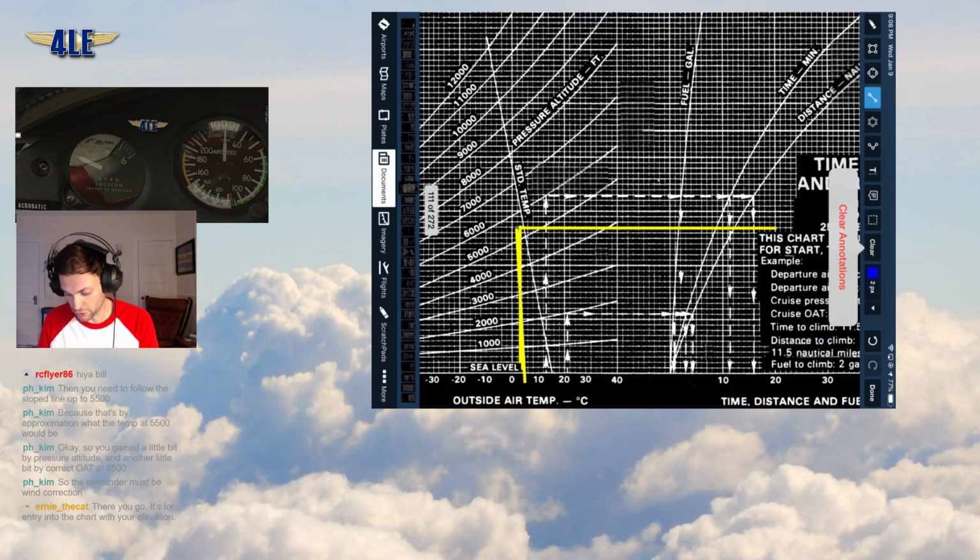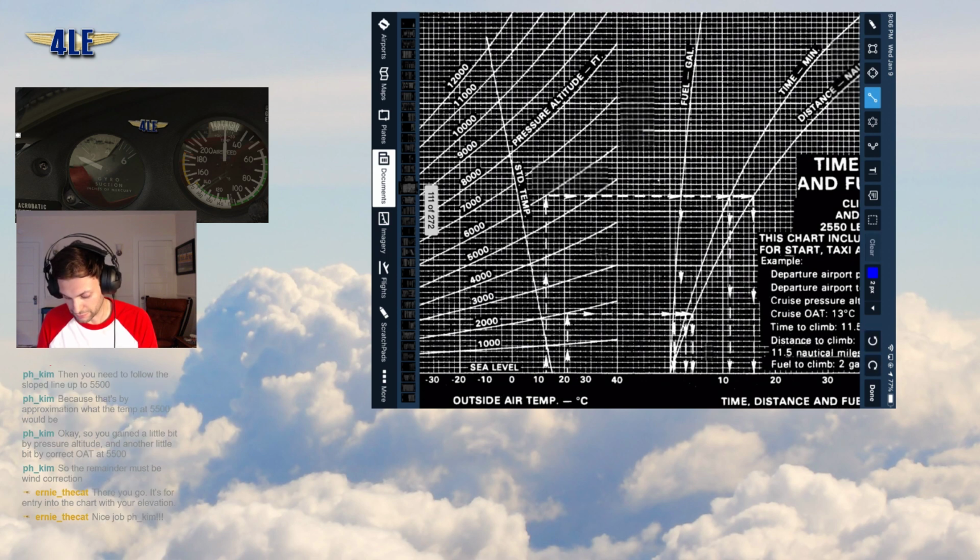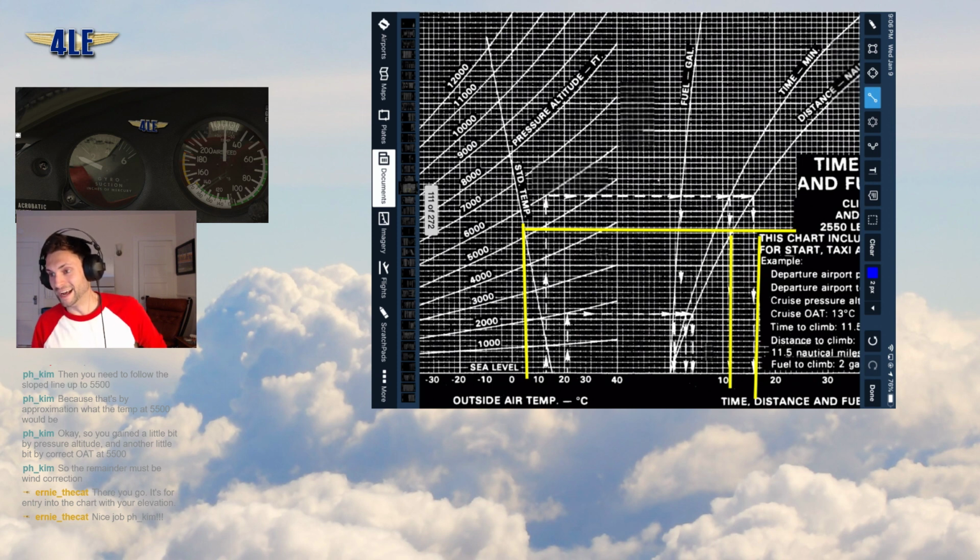Or if you know what the cruising temperature is, and there could be like an inversion layer or some goofy stuff going on. So if you know that, you just go 5 up to 5,500 like that, which just happens to intersect there. And then we're going to go across there. Boom, boom. Done. Yeah. Nice job. So the remainder must be the wind correction. Yeah. Look at that. You guys are awesome.